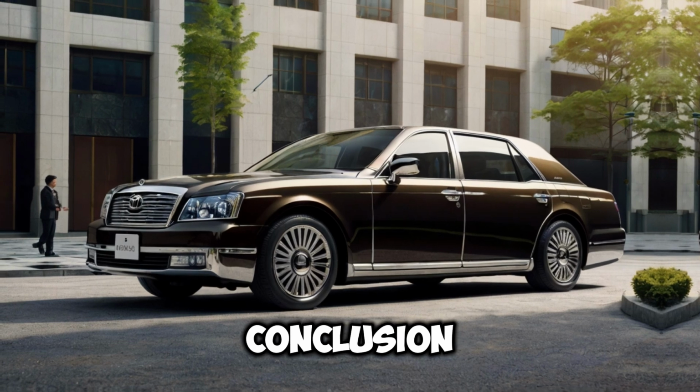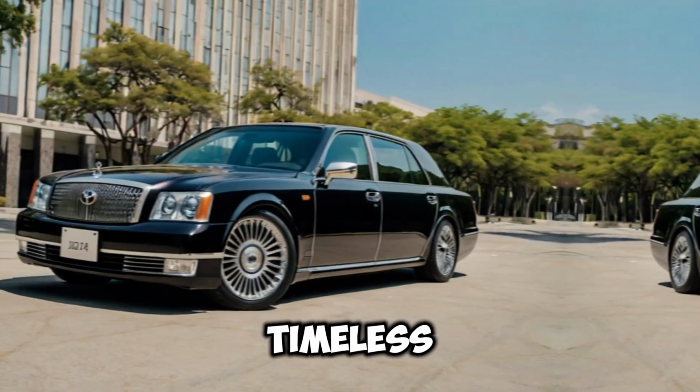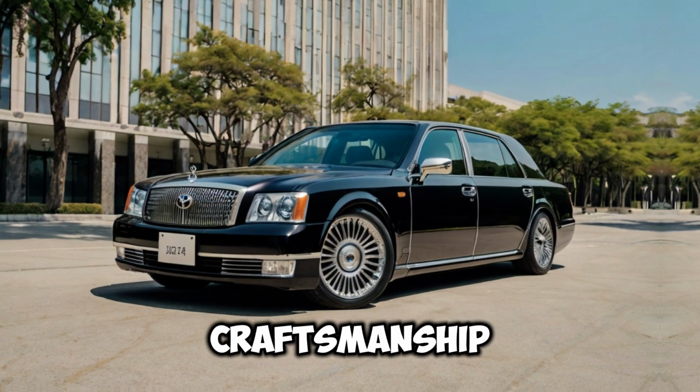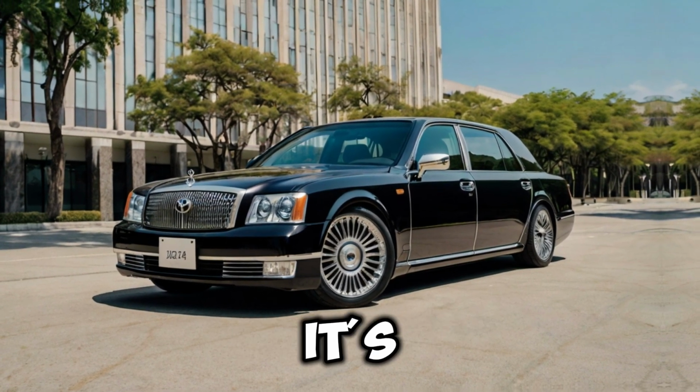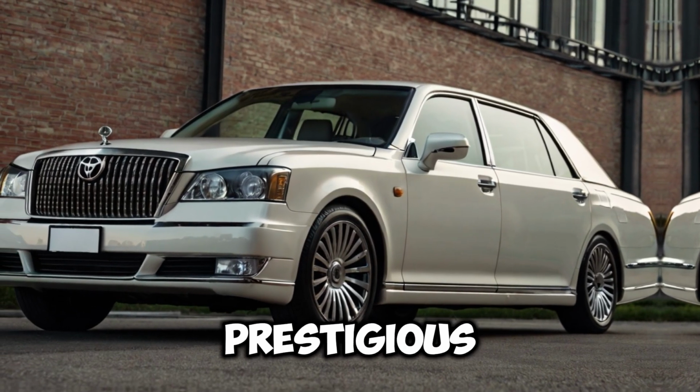In conclusion, the 2024 Toyota Century redefines luxury with its timeless design, impeccable craftsmanship, and advanced technology. It's a testament to Toyota's commitment to excellence and a worthy successor to its prestigious lineage.